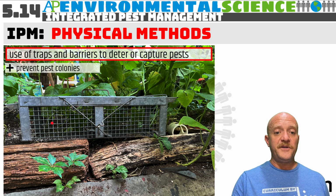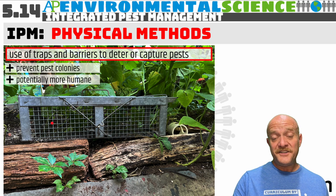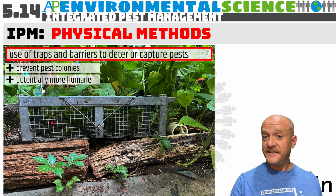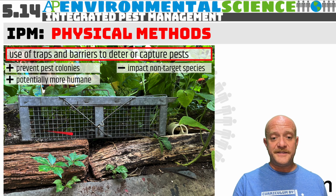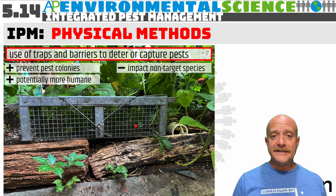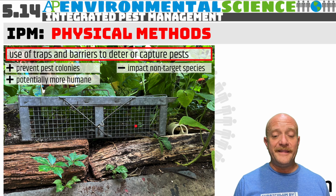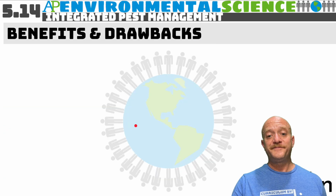The good thing is you can prevent the colonies from forming. It's potentially more humane, unless you're doing very horrible things to them once you catch them. You can also impact some non-target species. In fact, in one of these, I actually caught a little tiny sparrow. I had to let it go, obviously. But that could be a potential problem down the road.